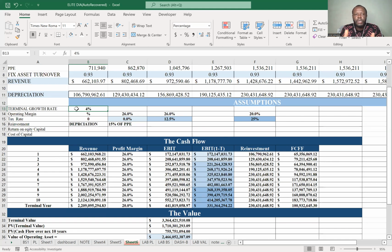All right, so we believe that in the future and going forward, the company cannot grow larger than the economy. So here we are being quite optimistic. Again, we are giving Elite the benefit of the doubt, and we are assuming a 4% terminal growth rate, which is almost twice as much as our belief.